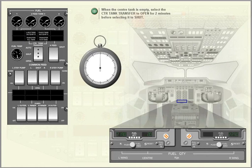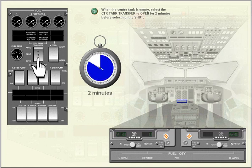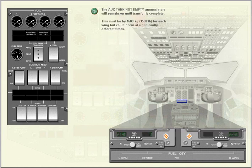When the center tank is empty, select the center tank transfer to open for 2 minutes before selecting it to shut. The auxiliary tank not empty annunciators will remain on until transfer is complete. This must be by 1,600 kilograms, 3,500 pounds for each wing, but could occur at significantly different times.